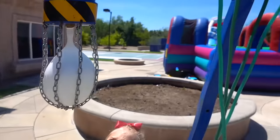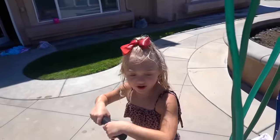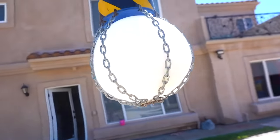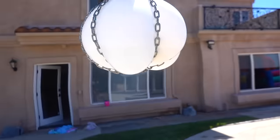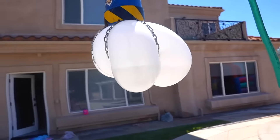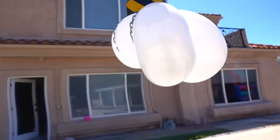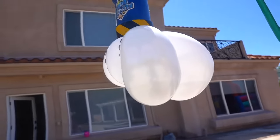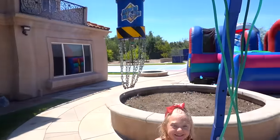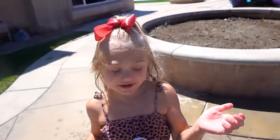All right, so they're pretty even, and we're gonna try pumping it up to see who can pop the other person's balloon first. I can only use one arm because I gotta film. 3, 2, 1. Tie. That was a tie. Wow, I guess we gotta go again, right? Yeah. Because me and my dad tied, we have to have a rematch.